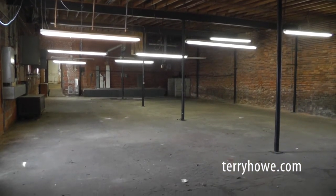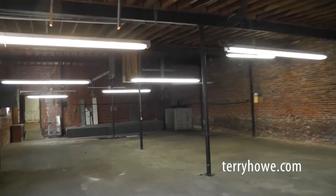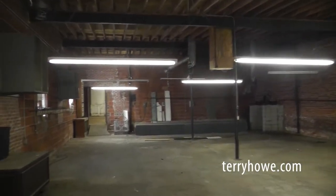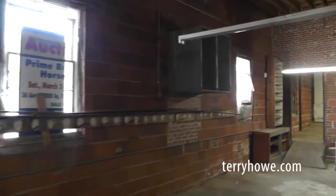All right, there's one more section in the back. I want to show you that, and then we'll head back toward the front door. This is all our power. These were some exhaust fans here in it.